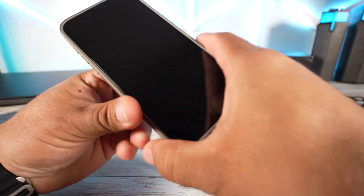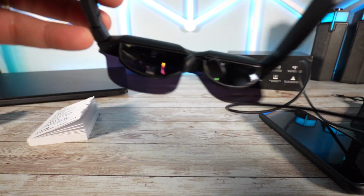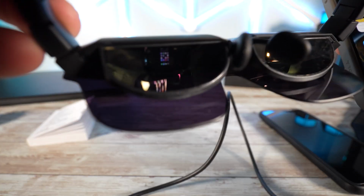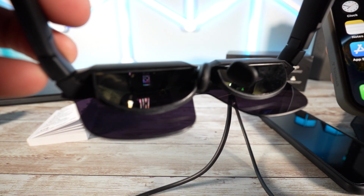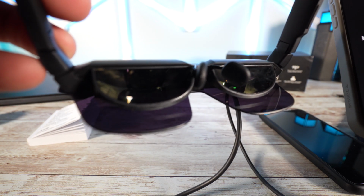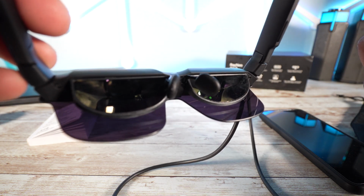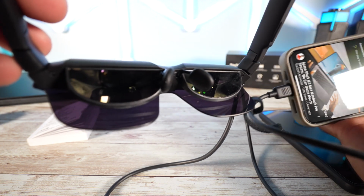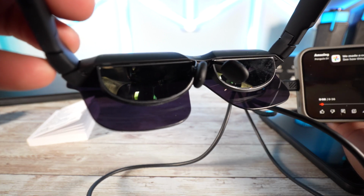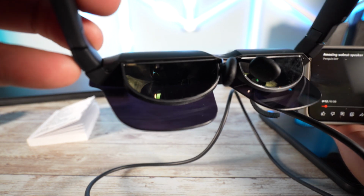So this is basically what you do, and then once you start your iPhone, you can see a clear image. I don't know if you guys can see that, but it goes right in there. It's kind of hard to see. I will have to maybe play something like a video, and hopefully that gets played on here. So let's play this video. The speakers on it are actually quite loud, but I will say that they do not provide the same quality as if you had earphones on.